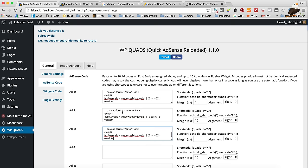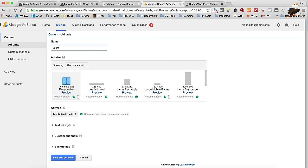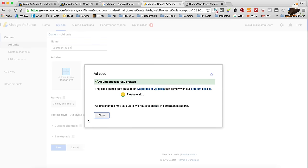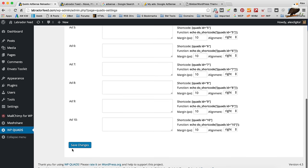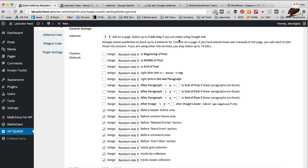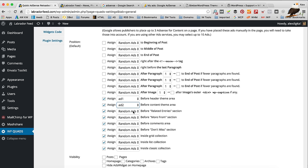Okay, so let's paste that last code in there. I'm gonna do one more for luck. And paste that in there. Let's click save changes. Okay, and then we need to set the ads we're gonna use. The random ads sometimes works, doesn't always work. So it's best sometimes to just, you know, select some of your ads a bit like this one.